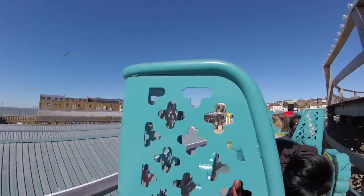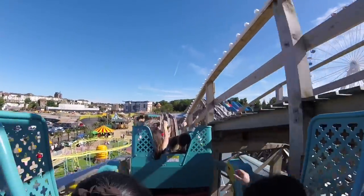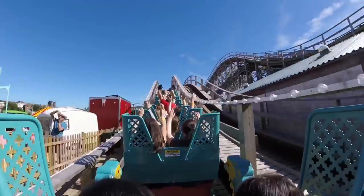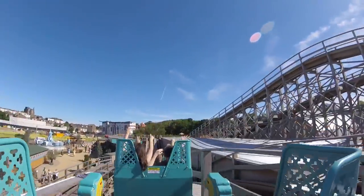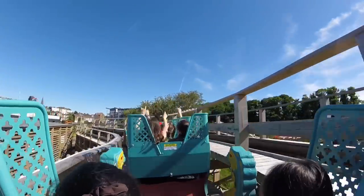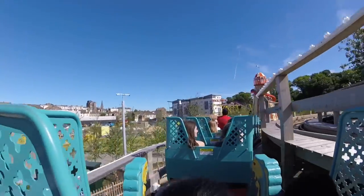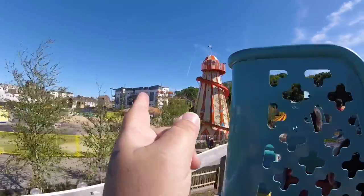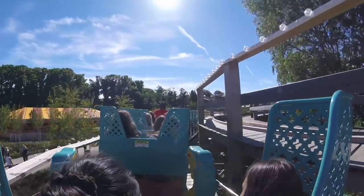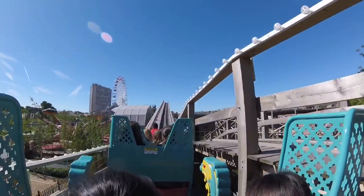Beach just over there. If you want to see a front row POV, I have got one on the channel. We'll be just doing the one ride today. Here we go. It's really smooth. I'll get the Magic Mouse in a bit after this. Second lift hill.